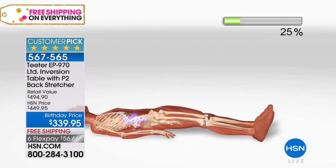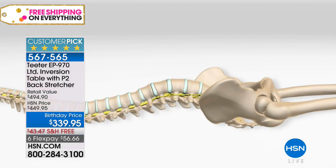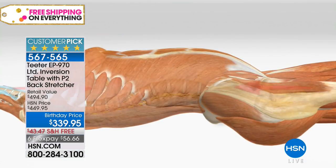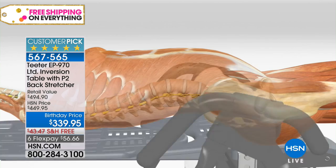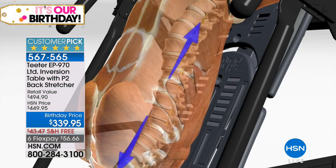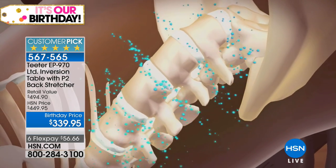But here's kind of why it's so hard to deal with: when you go to bed at night, you still have about 25% of standing body pressure on your back because of the muscles and ligaments. And the study showed, to actually get that pressure to zero, you need to pull around 60% of your body weight. And that's the trick.